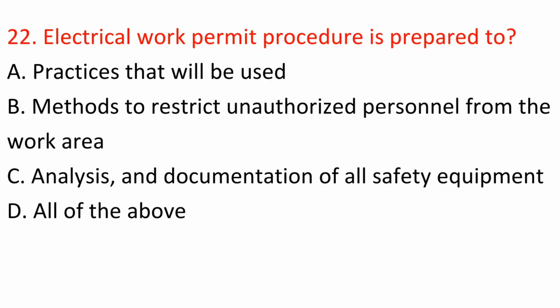Question 22: The electrical work permit procedure is prepared to A. Practices that will be used, B. Methods to restrict unauthorized personnel from the work area, C. Analysis and documentation of all safety equipment, D. All of the above. Answer: D. All of the above.